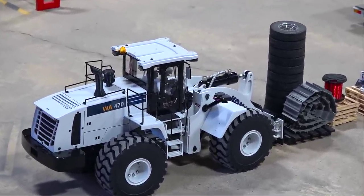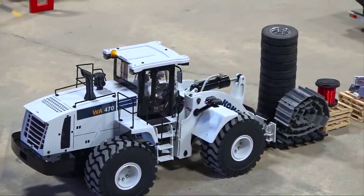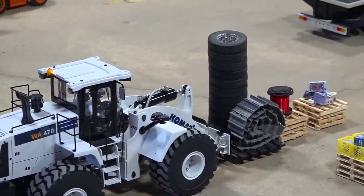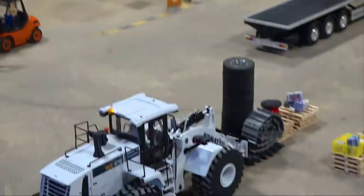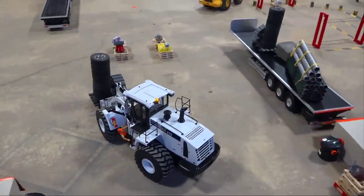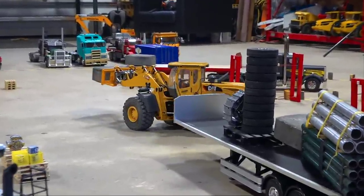I'd like to remind our viewers that this loader is about 23 kilograms. And to pick up this pallet itself is actually quite heavy in your hand. It's much larger than a normal hand. They just look smaller on screen. Wow, Lyle making moves.